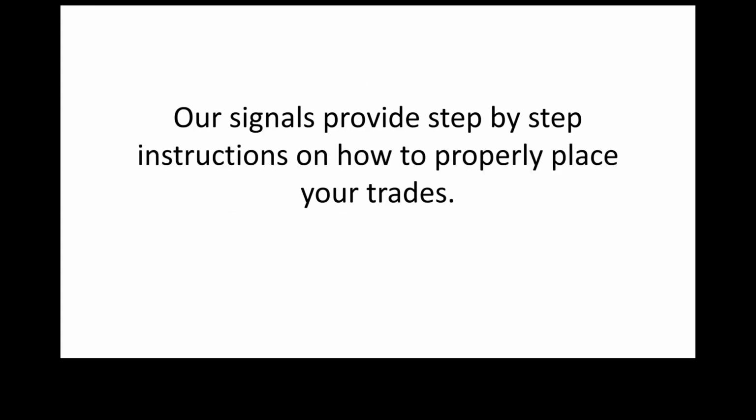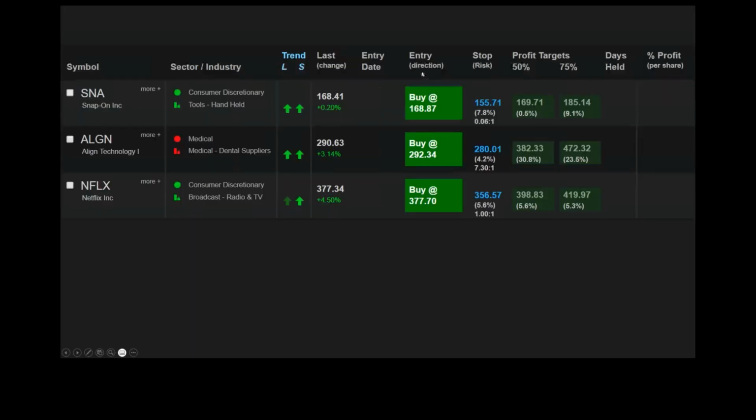So we provide instructions on how to place the trade, and this is what it looks like. You'll get a buy price that you're going to work with, and then you just say, okay, here's my stop loss and here's my target. You choose which one meets your criteria. There's the sector, there's the industry, there are a lot of analytics there.